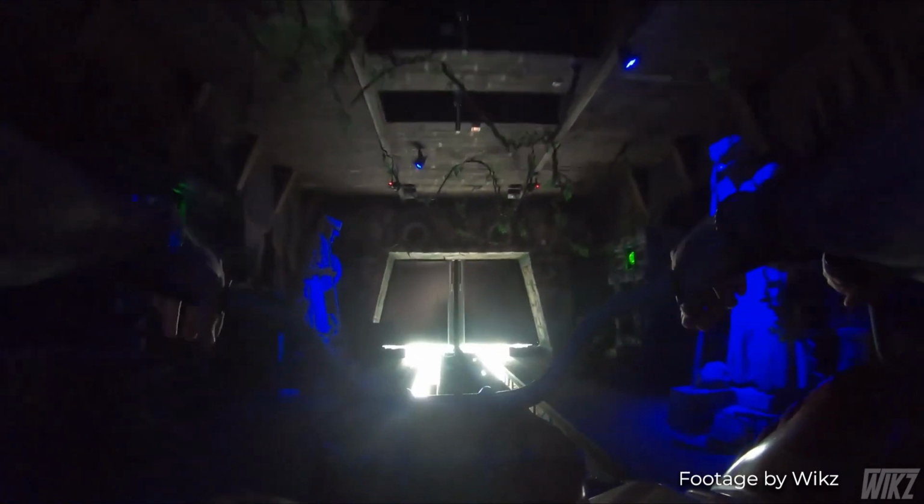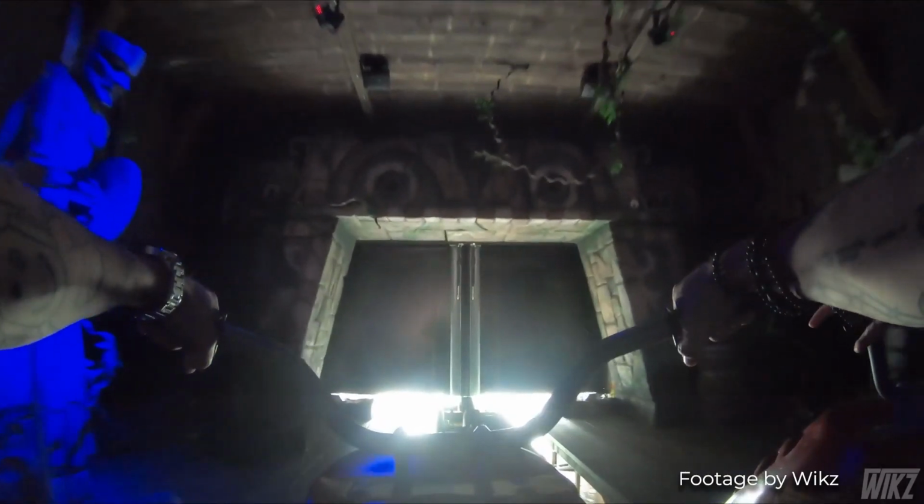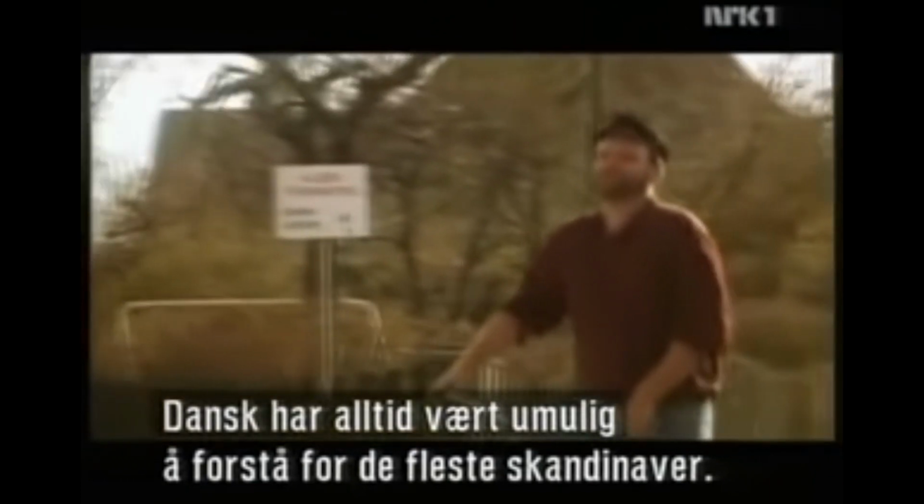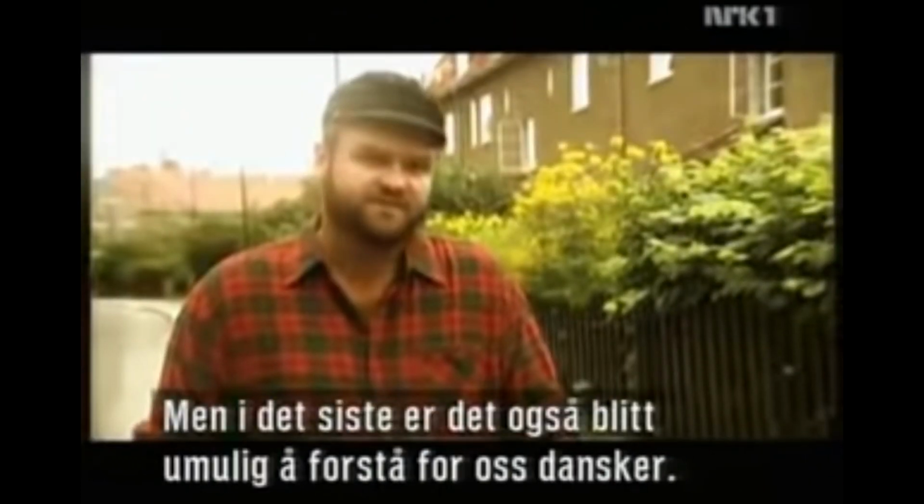There is a voice in the pre-show, which, I mean, it's a little hard to hear what he's saying. Would you speak in the English? And that's not just because it's Danish, and Danish is a messed up language. Danish language has always been impossible to understand for most Scandinavians. But yes, it has been impossible to understand for us in Denmark too.